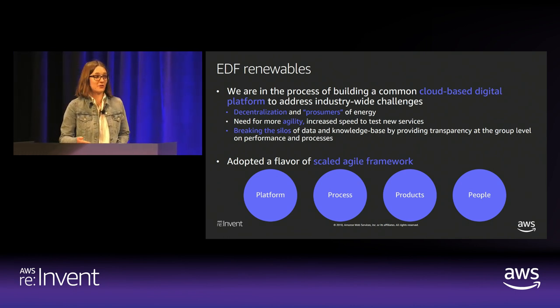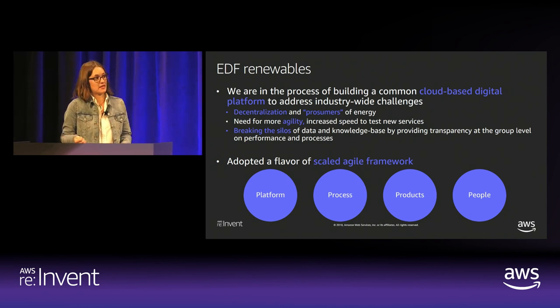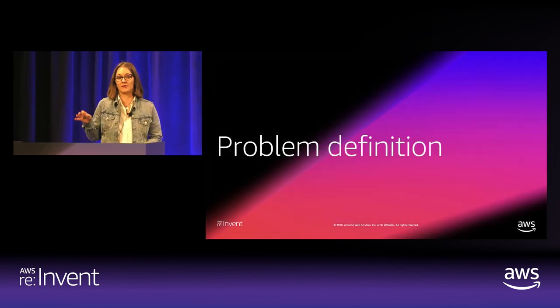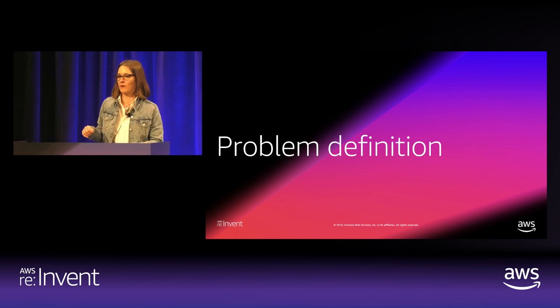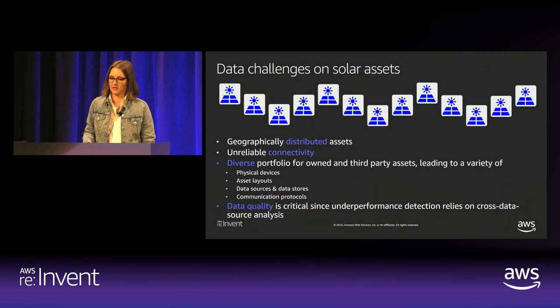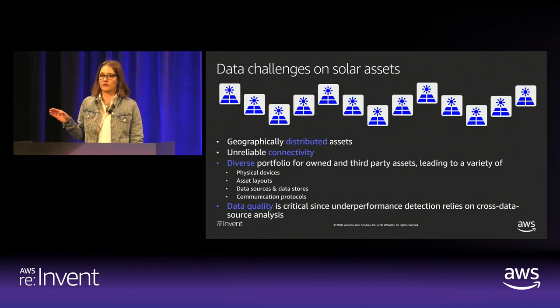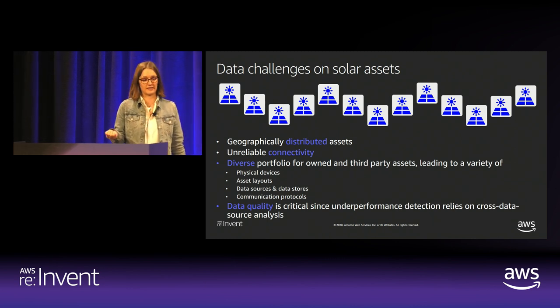So now that I've talked about what my take on digital transformation is, I'm going to go more into the deep side of the problem definition and why we're looking at IoT to solve our solar data acquisition. So data challenges on solar assets are quite numerous. There's the first fact that they are geographically distributed. They suffer from unreliable connectivity.